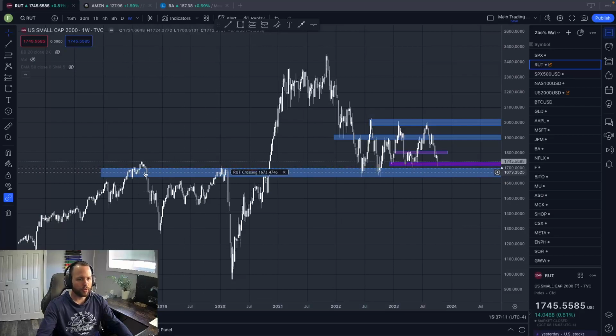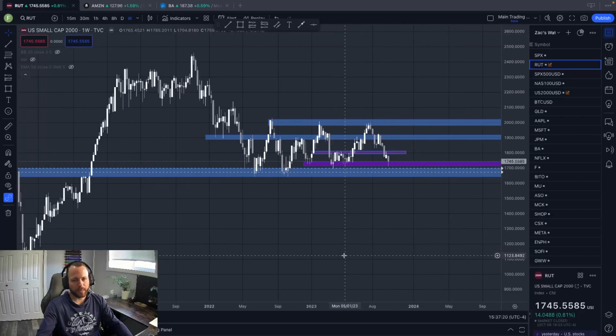Just look at that overall structure. That's before the crash in 2018. This was 2020. This is a very solid zone to be bouncing off the top of.